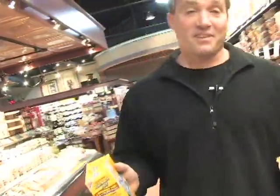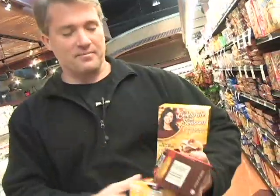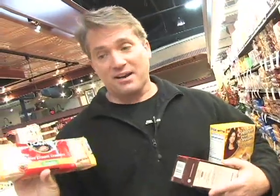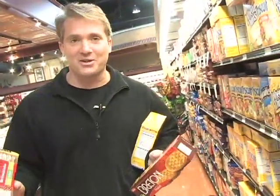All right, there's a lot of different kinds of crackers. There's the Triscuit with Rachel's face on it, maybe someday mine. Very funny. You gotta get some rice crackers. These are common, there's a bunch of different kinds. Get two boxes of the rice crackers and then get two other kinds as well. Get one kind that looks strange, just to try something new.